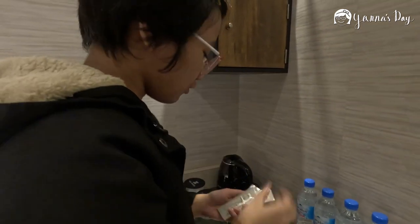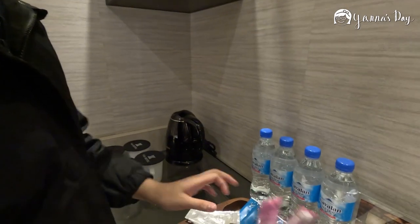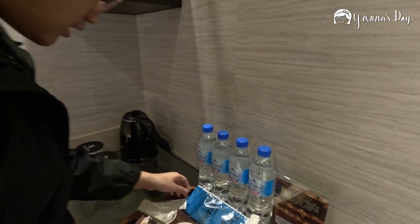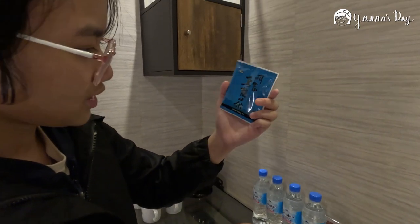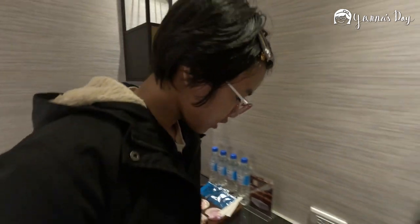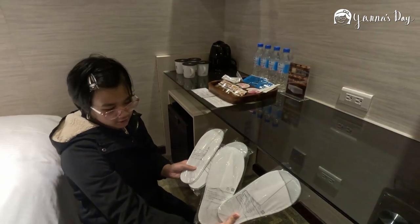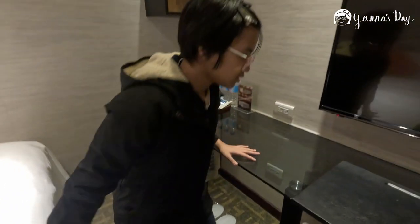Plus they give you dental floss. They give you 4 plus 2 cotton buds. So in total 6. They even gave some oolong tea. And 4 bottles of water. Then here, oh wait, forgot to show you guys. There are 4 slippers, but we brought our own slippers. I'm not sure if we're going to use these.